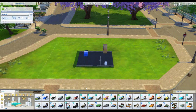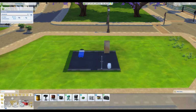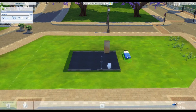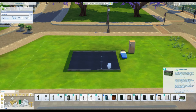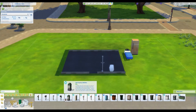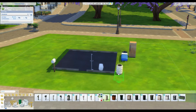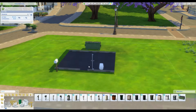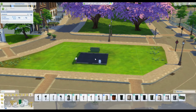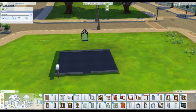In the final build I used City Living for the kitchen stuff, which is the fridge, cabinet, and the stove. And then Discover University was the, excuse me, the word, the shadow. Oh my god, the shower. I can't deal with this today. And then I don't actually know what I used from Get Together, but it was something. I'm sure I'll figure it out as we go through here.